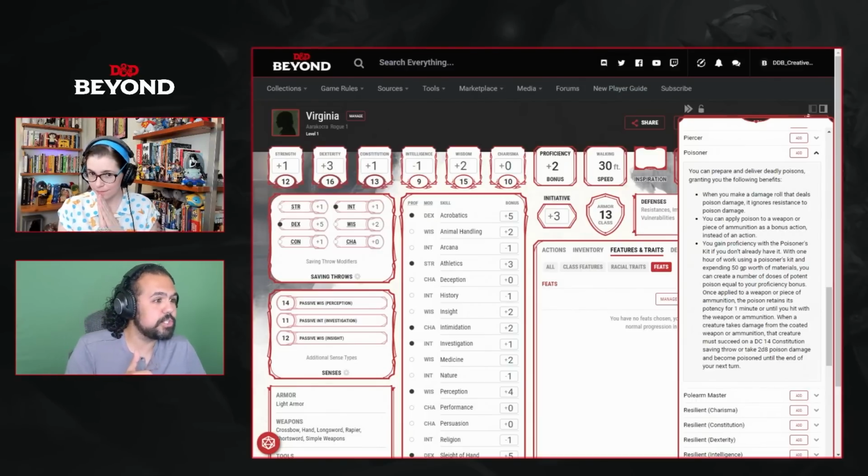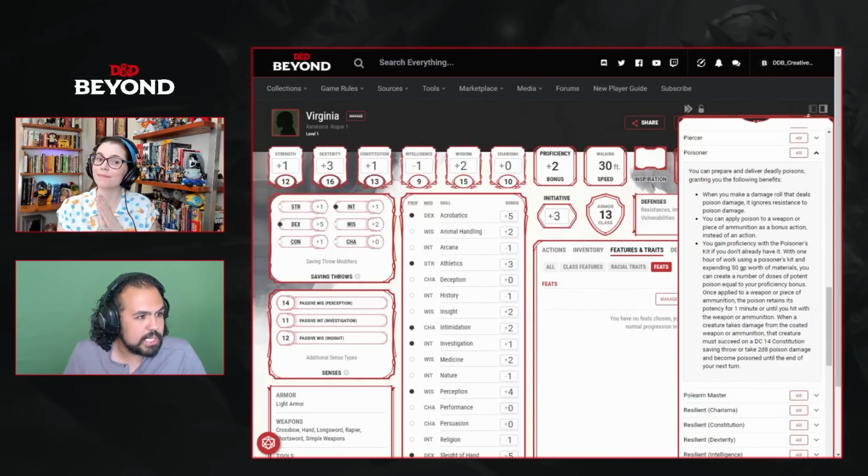You get proficiency with the Poisoner's Kit if you don't already have it. And expending 50 GP of materials, you can create a number of doses of potent poison equal to your proficiency bonus. Once applied to a weapon or piece of ammo, it retains potency for a minute or until you hit with that weapon or ammo.